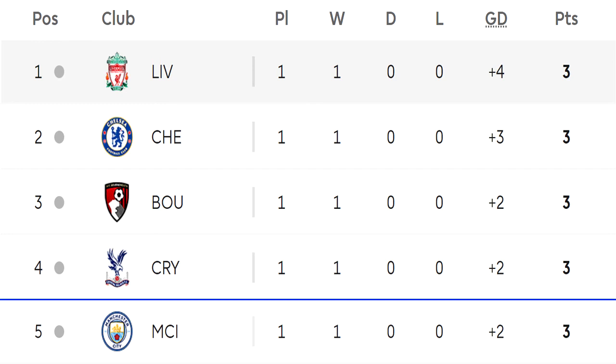Chelsea are second after dispatching Huddersfield. Bournemouth are third after a solid result at Cardiff. Palace are fourth after beating Fulham, and Manchester City make up the top 5 after beating Arsenal.